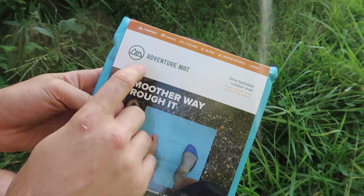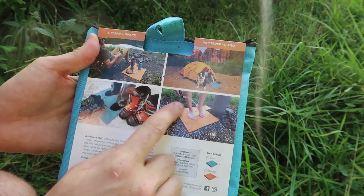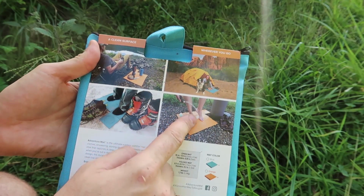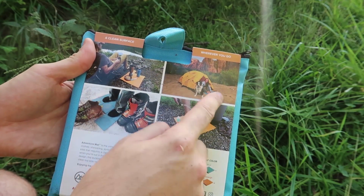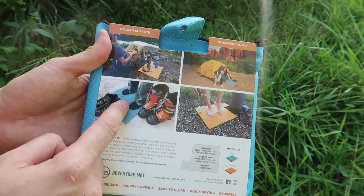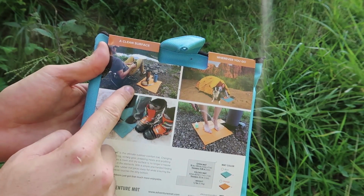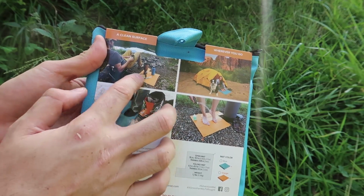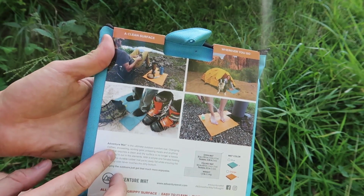For the next gadget I've got here an adventure mat, and if you look in the back over here, you can wash off your feet from sand, mud. You can use it as a mat at your tent entrance for all the sand as well. You can use it for snowboarding, so that way you don't get your socks wet. And you can use it like a little table, like a little mat to set all your food on, so that way all your plates don't get muddy.